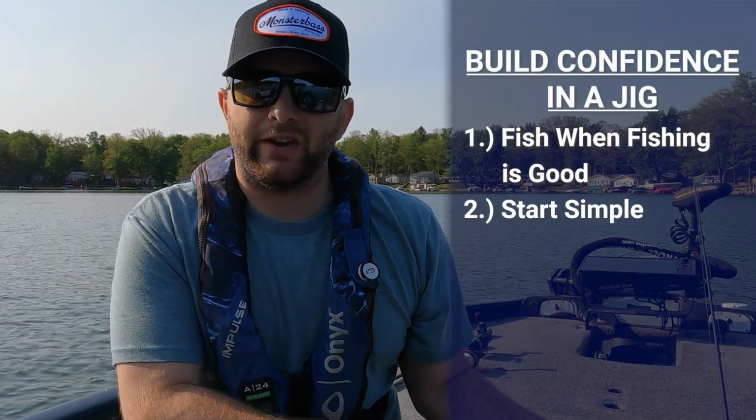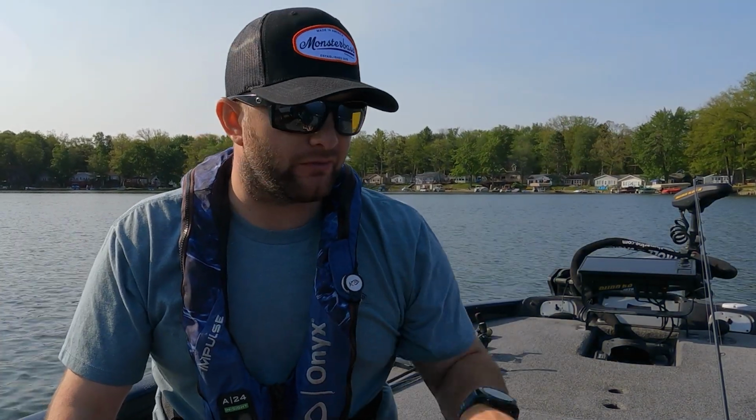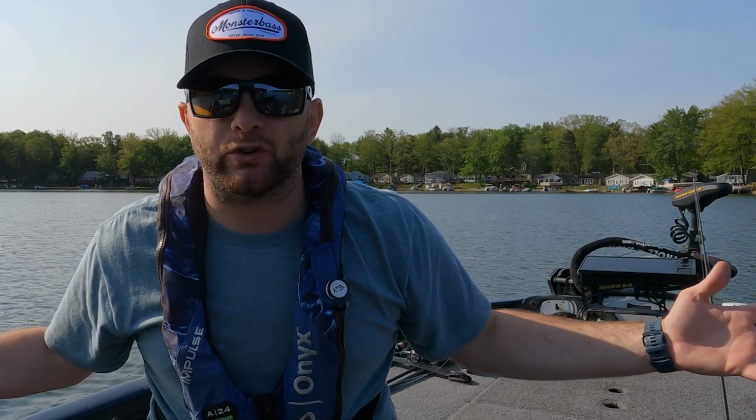Tip number 2 is to start simple. There's a bunch of different jigs on the market, a lot of different sizes, styles, and models, and you can fish it a whole bunch of different ways. Versatility is key with the jig, but I think that pulls you away in so many different directions when you're starting to fish a jig that it makes it hard to actually just get started.